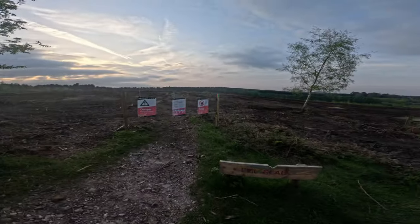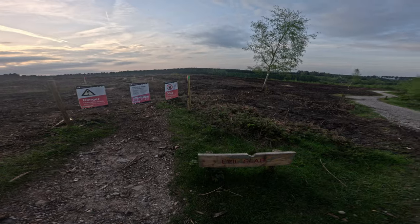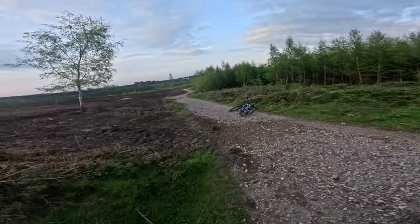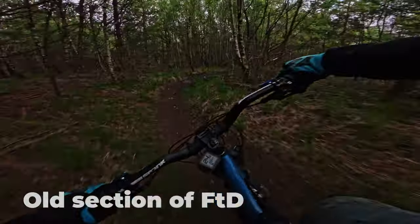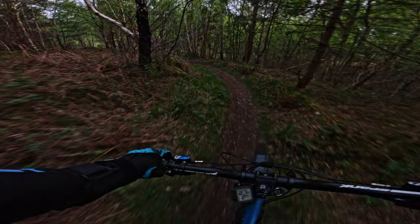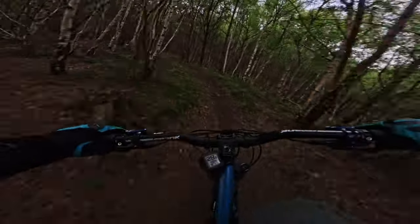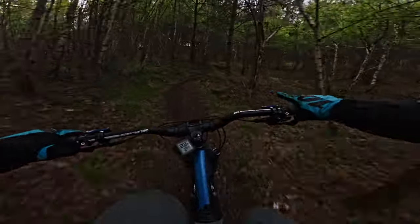Right, that should be renamed now to Fallout. It's looking like a bomb going off. Well, it wasn't very good to begin with, so not a big loss. Yeah, so this is a good example of how Cannock lost its way. So they've retired this section, and this section is actually pretty good with all those berms.